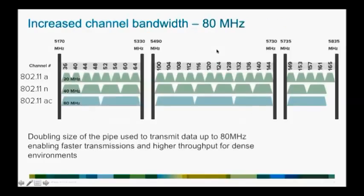So now that we have this extra space, 802.11ac actually takes quite a bit of advantage of that by increasing the channel bandwidth up to 80 megahertz.